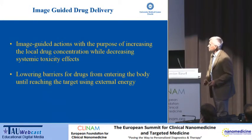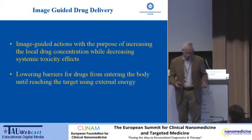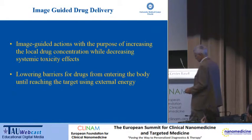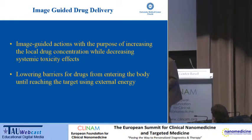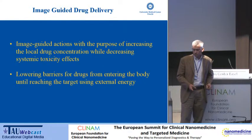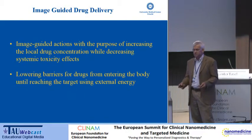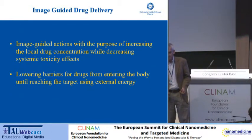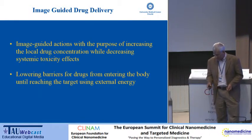From that, I really want to get to the scientific part and to image-guided drug delivery. Overall, this is a theme that is also getting quite a bit of attention in the molecular imaging societies, the European Society of Molecular Imaging and the World Molecular Imaging Conference. Of course, any image-guided action with the purpose of increasing the local drug concentration while decreasing systemic toxicity effects belongs to this field. This project, SOUNDPHARMA, has to do with lowering the barrier for drugs from the moment they enter the body until they reach the target, using external energy, in this case ultrasound.